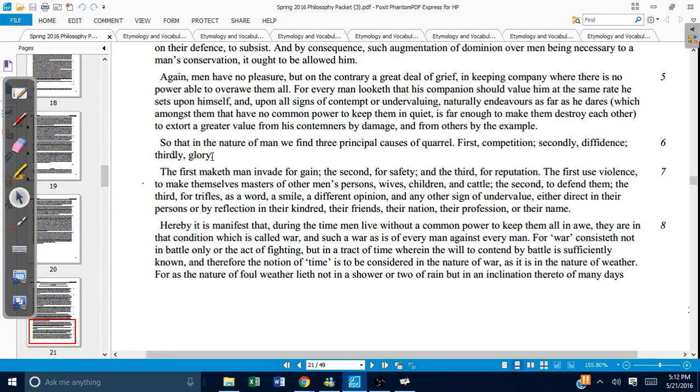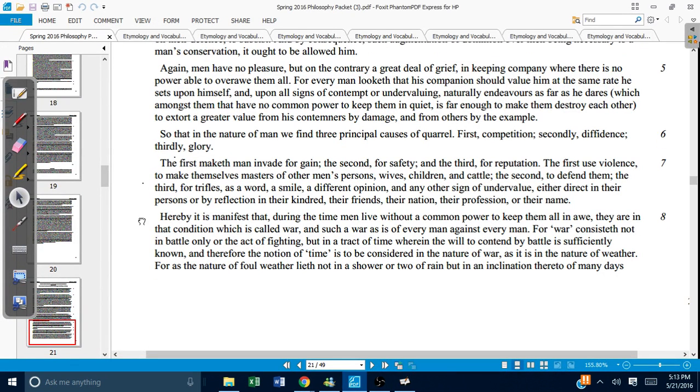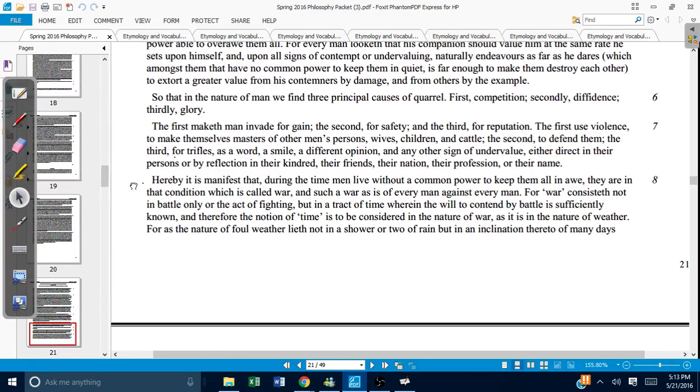Okay, so he says these are the three causes of quarrel. What does quarrel mean? Like, fight. Yeah, these are the three reasons why people fight. First is, like he says, basically competition, essentially. The second for safety, and the third for reputation. So these are the reasons that we fight: for gain, for safety, and for reputation.